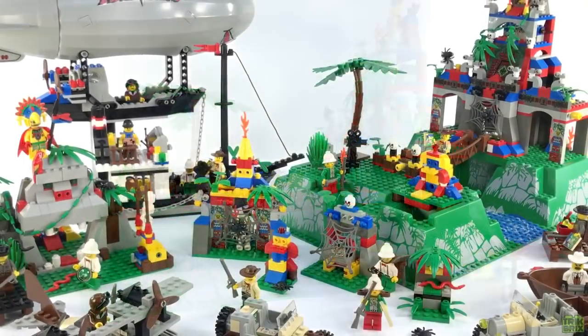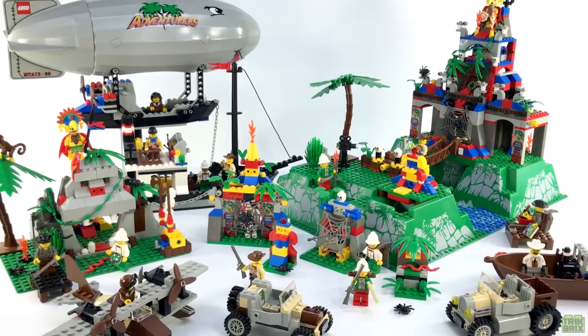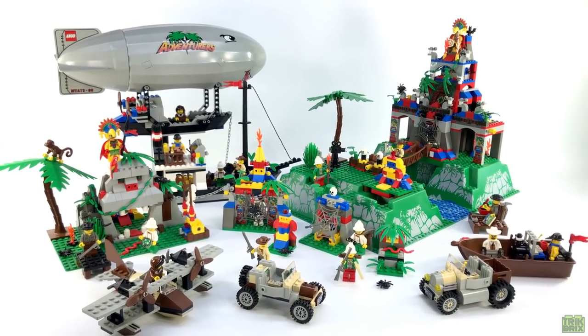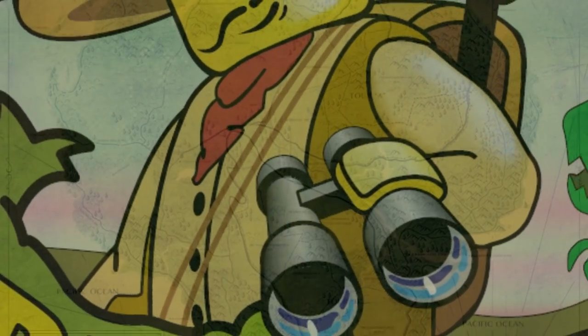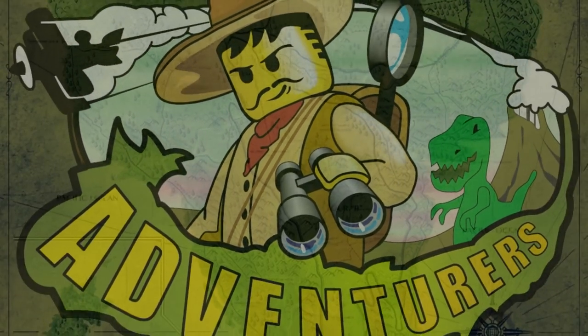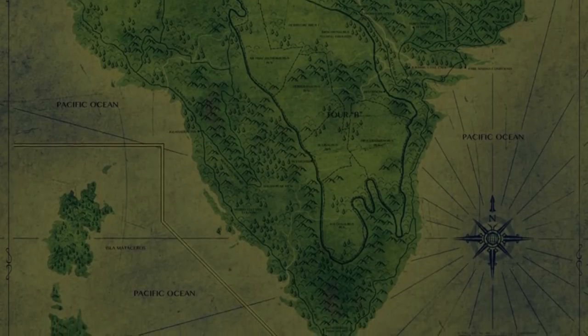But that's all for the Amazon. It's by far the smallest sub-theme of Adventurers, which is unfortunate because the premise was pretty fantastic. Hopefully someday LEGO will revisit Johnny and the gang, and maybe then we'll see some more awesome jungle sets. Only time will tell. One thing's for sure though, we will be revisiting our heroes in Season 3 of the Adventurers Retrospective, where we'll catch up with them on the mysterious Dino Island.